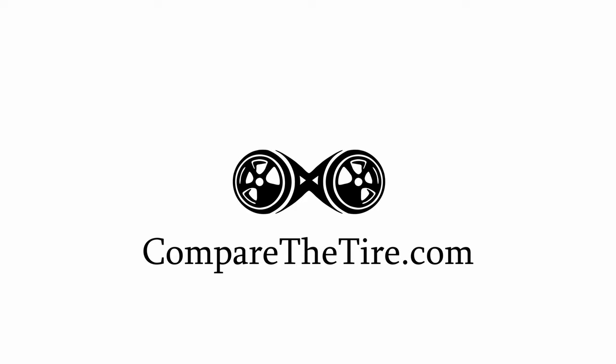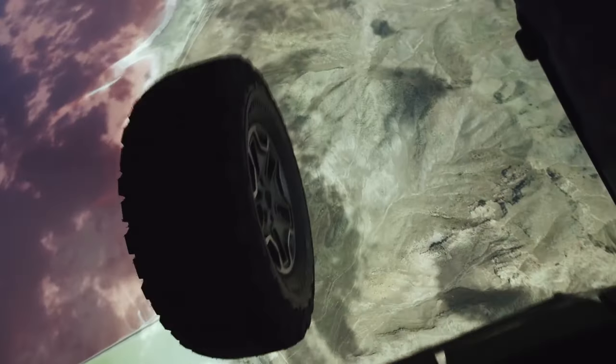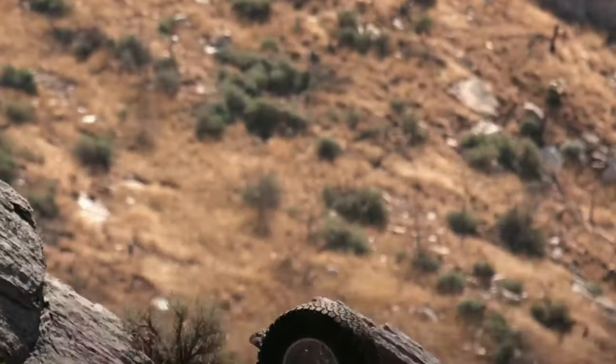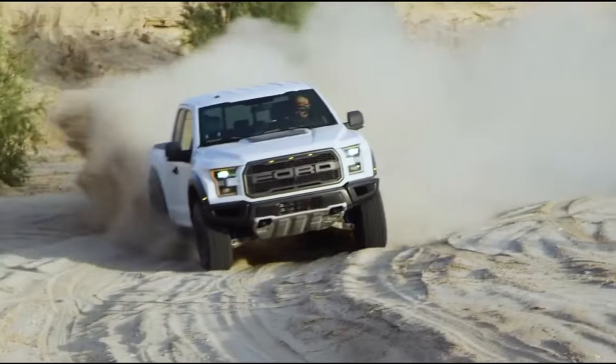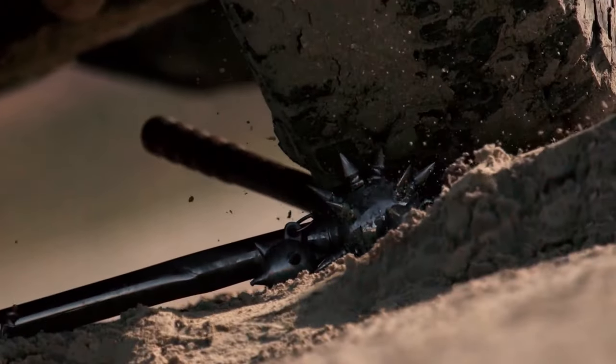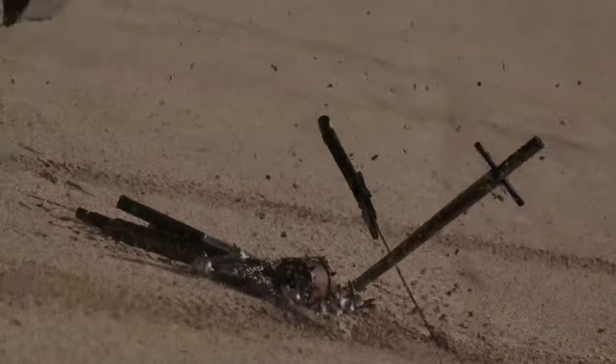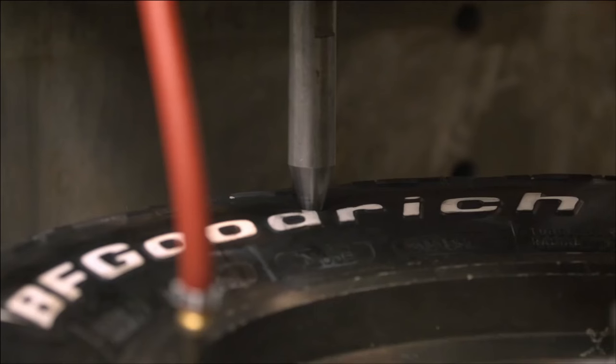Well, let's find out. Why is KO2 so famous here? Is it because they dropped it from 10,000 feet? Oh yes, they surely did, and the tire survived the impact and they even made a commercial out of it. BFG says it's their toughest tire ever made, and the tire is pretty tough with 3-ply polyester sides.